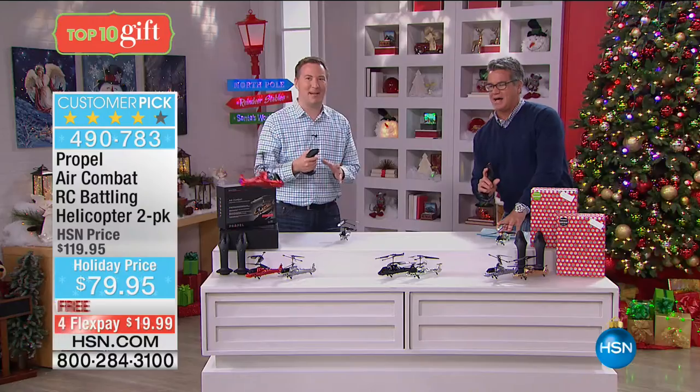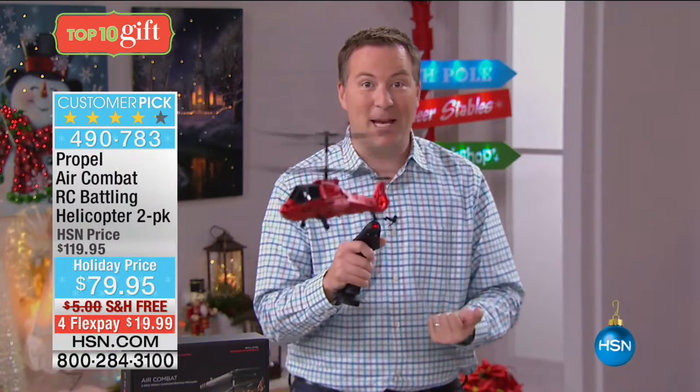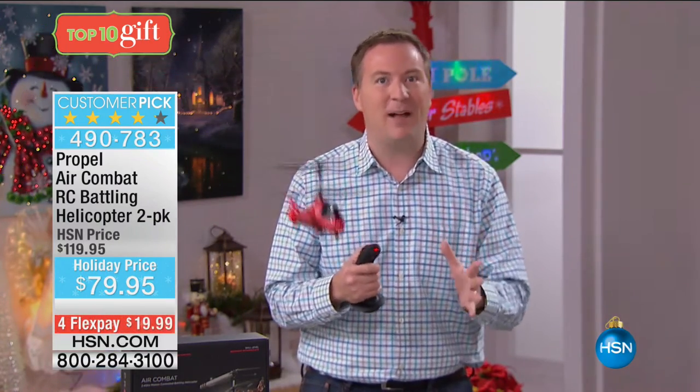Oh. So there are two speeds to this. There is a beginner speed, and even if you're a guy who may crash, don't worry, it's made out of reinforced plastic. There's a beginner speed, and there's also an advanced speed, so it's up to you. You can also fly this outside. It can fly up to 100 feet away. So if you're taking it out, flying down the driveway, it's great. I wouldn't fly it on a windy day, but in normal conditions, you're going to be fine.